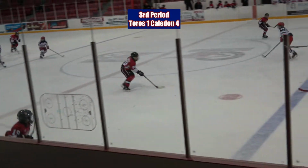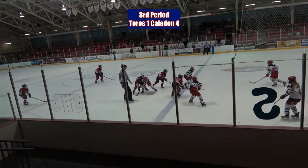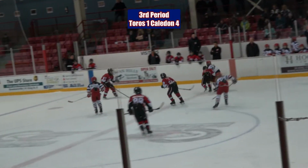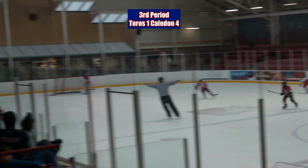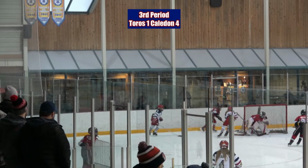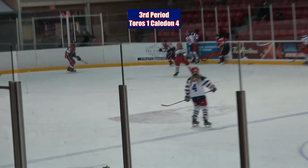Coming up through center ice. In over the blue line, and it's offside. Ethan Legg to take this draw here at center. Sam Griffin trying to get around the checker. Griffin will flip it in, back in behind the Caledon net. Trying to win the battle in behind the goal. Slapped around the other side, picked off there by the Toros.